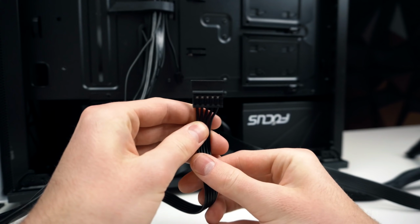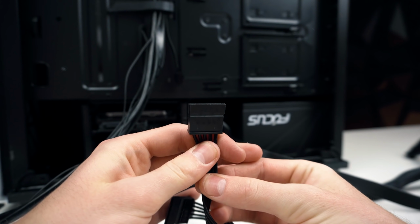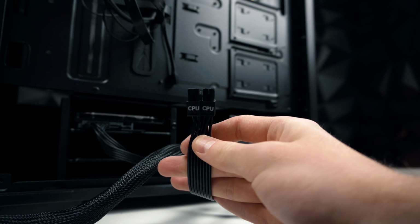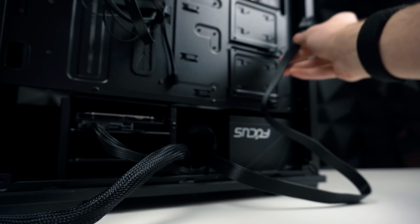Next connector that we're going to be dealing with is the SATA power connector. This is going to power our hard drive, and this only goes in one way. Take a look at the header, take a look at the connector, make sure it'll actually fit. And next up is the CPU power cable. This one will go through the cutout on the very top right corner of the case.